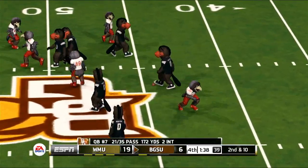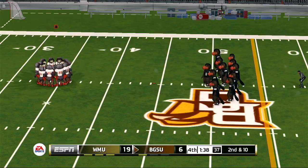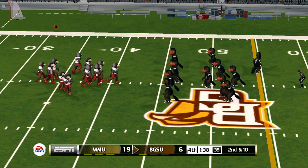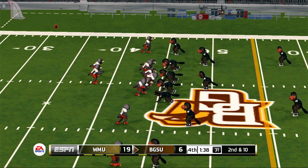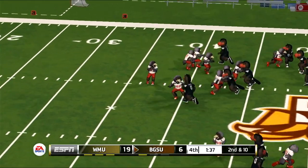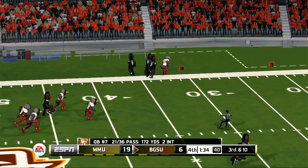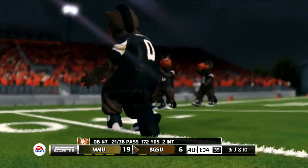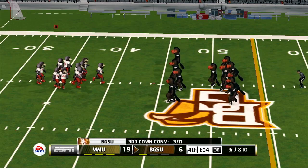Throws and it's incomplete. Number nine was the intended receiver. From their own 44-yard line, it's second down. Gets rid of it quickly, and this one falls incomplete. Number nine was the intended receiver on the play. That brings up third and 10.